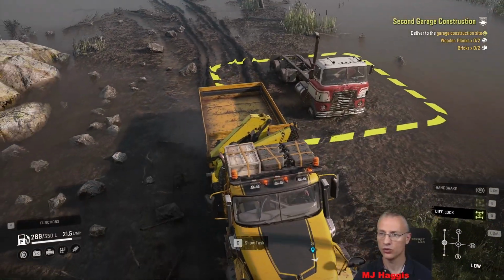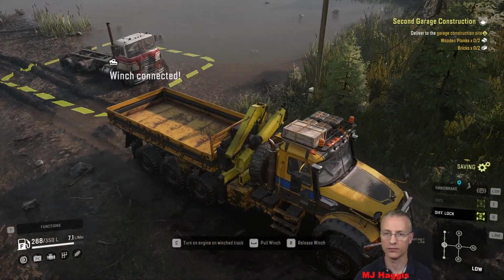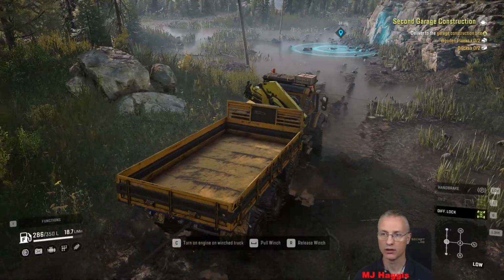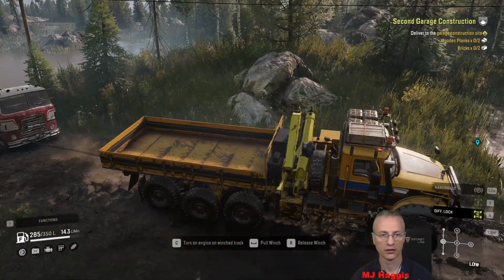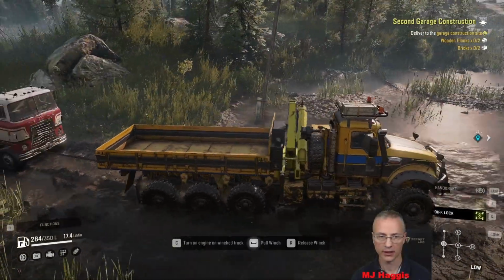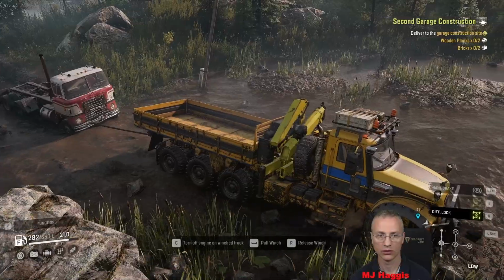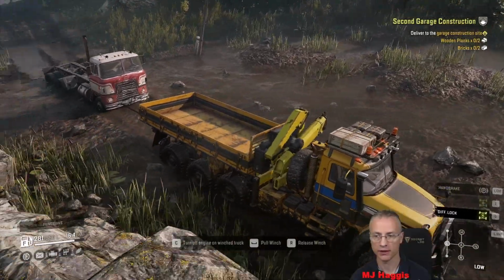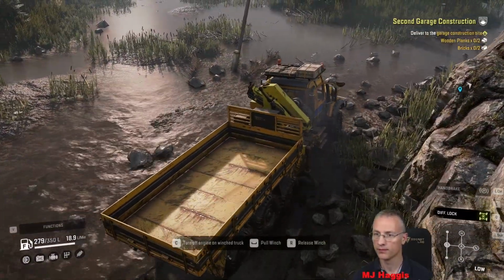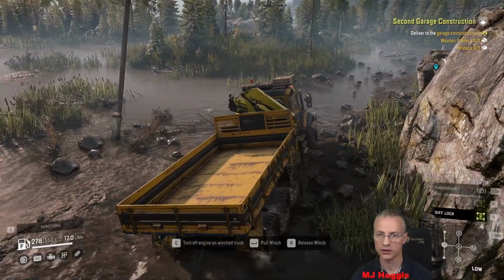Right, are you ready for a wee tow? Oh, I knew I was going to do that. There we go. Oh, he's pulling him, no bother. So far. Gonna reel him in a little bit closer. Might have to get his engine on for this. It'll go. Just to make my life a little bit easier. Yeah, no problem. Going steady.